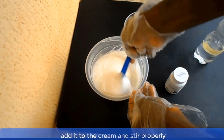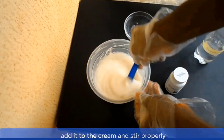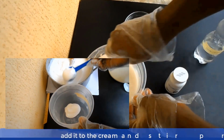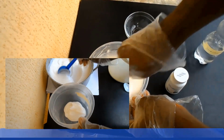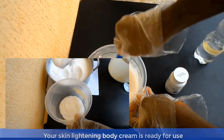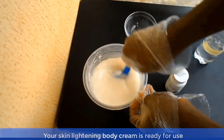Now here we have our body cream fortified with glutathione, a natural ingredient ideal for the skin. Please note that the other part of the cream that does not contain glutathione ingredient can also be used on the skin, just as a moisturizer, a normal body cream. And now, ladies and gentlemen, your skin lightening cream is ready for use.